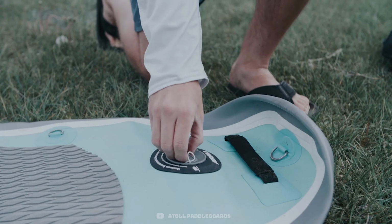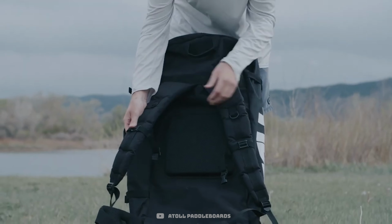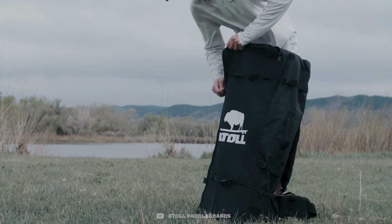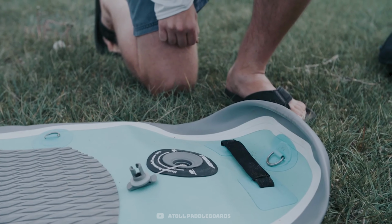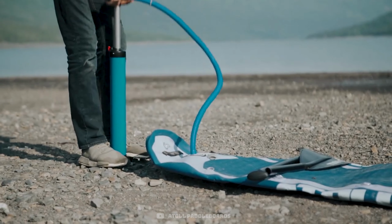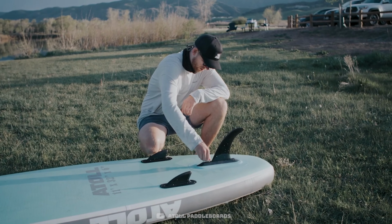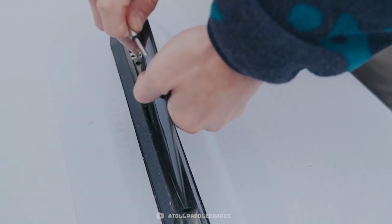The board comes with a few accessories. With this board being an adventure board, the backpack is a high quality backpack with no wheels, made purely for hiking. It also comes with a valve wrench, repair kit, 10-foot coil leash, a single chamber dual action pump, and it has 2 fixed fins with a removable 8-inch center fin with a US fin box standard if you do want to switch it out for a different style.